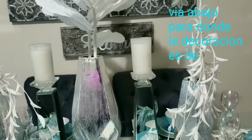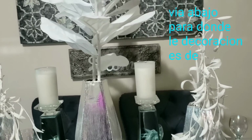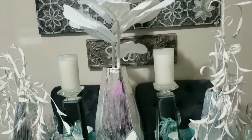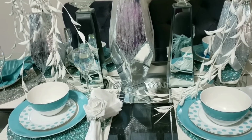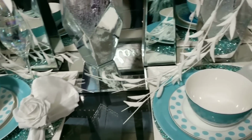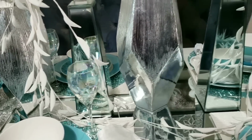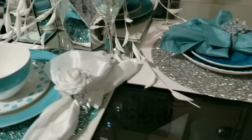Okay, you guys, so now I'm going to walk you through telling you where all the items came from. So all the florals on the table came from Zgallerie. The candles came from Homegoods. The candle holders also came from Homegoods. The actual place setting that you're looking at here and the placemats came from Homegoods. The glasses were a gift from my neighbor. I'm not sure where she got those from. The napkins came from Homegoods.